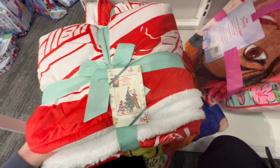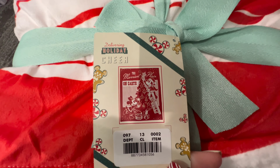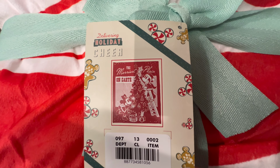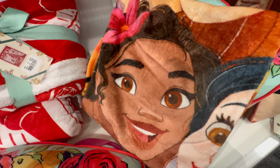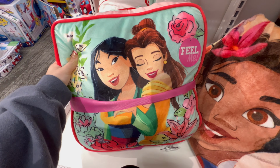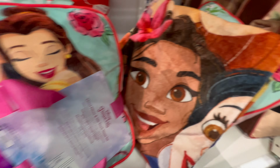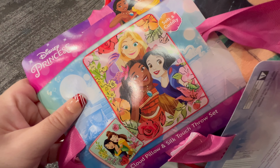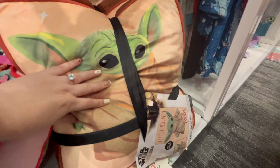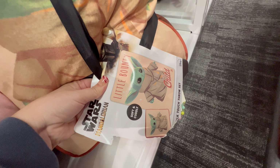I found this Mickey and Minnie blanket set. This is the size of it, and then this is the design of it. This is the merriest place on earth. Mickey and Minnie decorating the tree. That was really cute. And then they have this set where it has a princess pillow with Belle hugging Mulan, really soft, and then it comes with a blanket. This is what the blanket looks like. It has Rapunzel, Moana, and Snow White. So the blanket, I guess, came out of the packaging. And then they had this Grogu one, which was cute. It says Little Bounty, the child, on it.